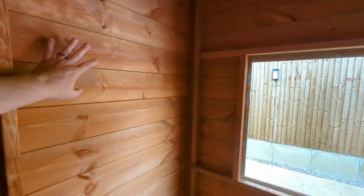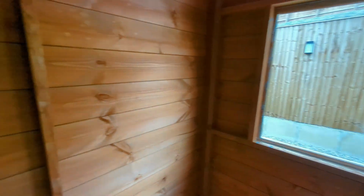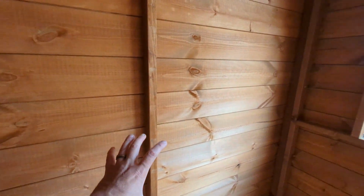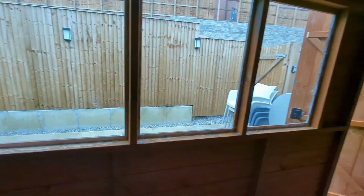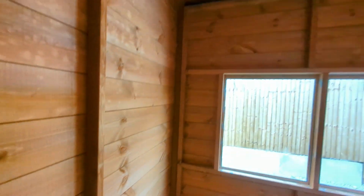So I'm thinking, if I can get some of that and fill in all of these gaps everywhere, then what I want to do is put all the wiring in that I need, and any kind of panels that are going to hold sockets and things like that in place, and then we'll board over the top of it, and I'll do the roof too.